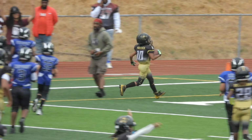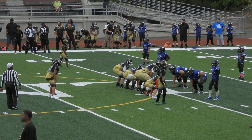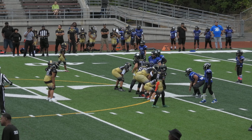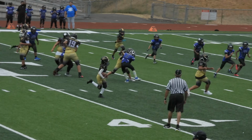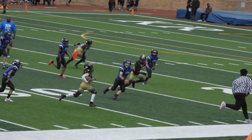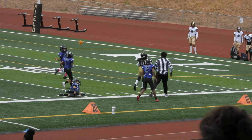There you go. Number 10. He's a speedster. Same play, looking for the same guy. Over the shoulder, touchdown. Number four over here. Quarterback keeper around the right side. Yeah.